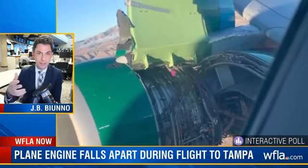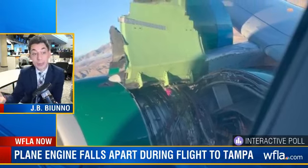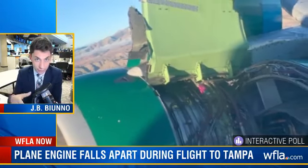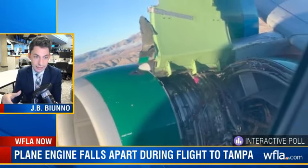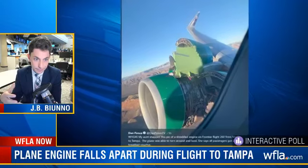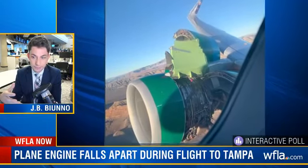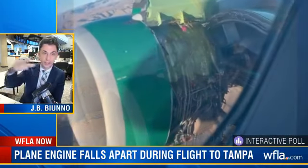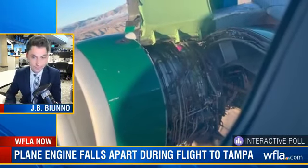So it doesn't appear, at least from what we're hearing from Frontier, that the damage to the engine cover caused any problems to the engine itself. It continued to operate normally. It was really just the cover, what they call a cowling.